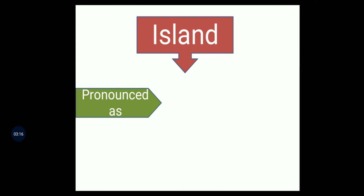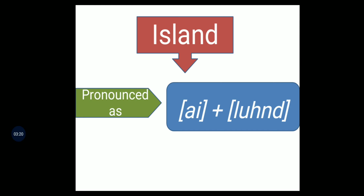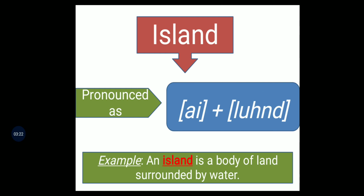Okay, so the next word is I-S-L-A-N-D. So this is not Iceland, this is not Island. You pronounce it as island. An island is a body of land surrounded by water. So note, it's island.